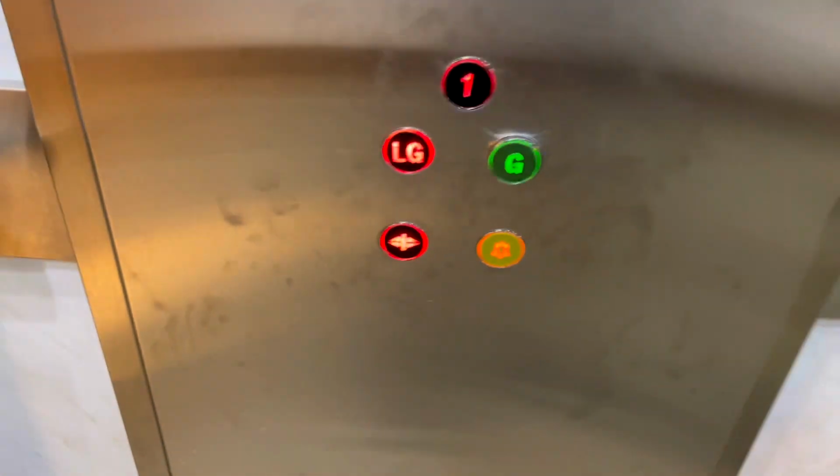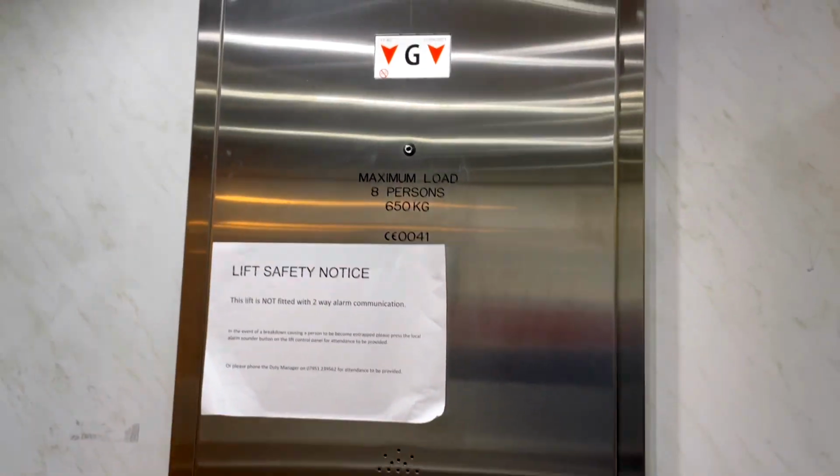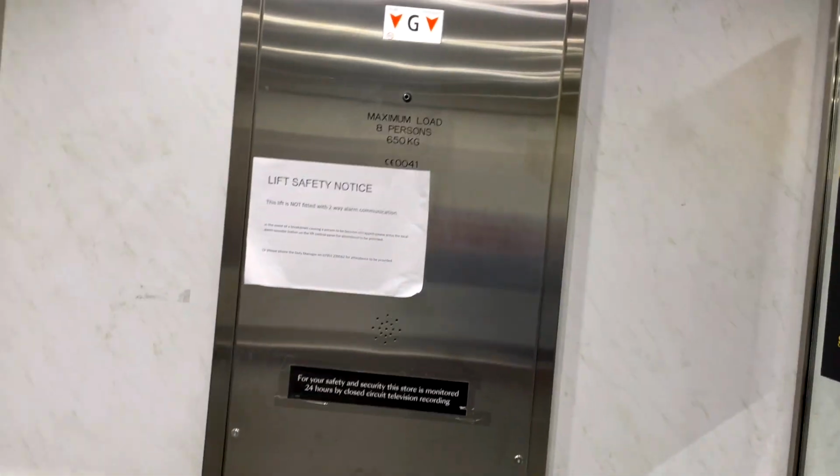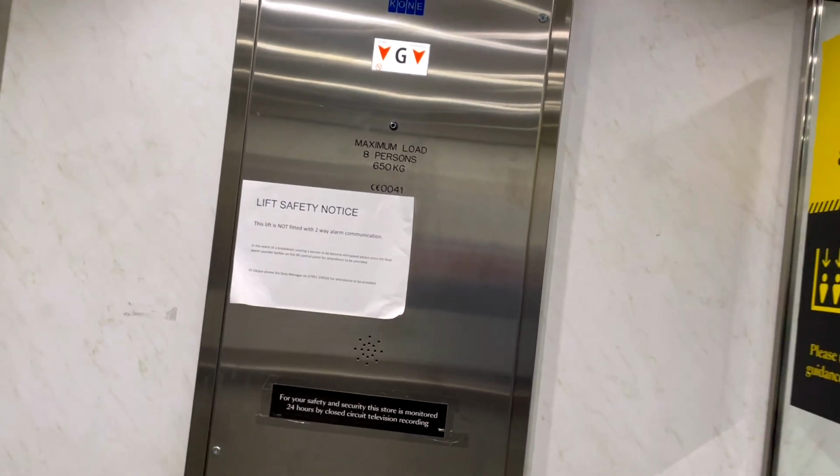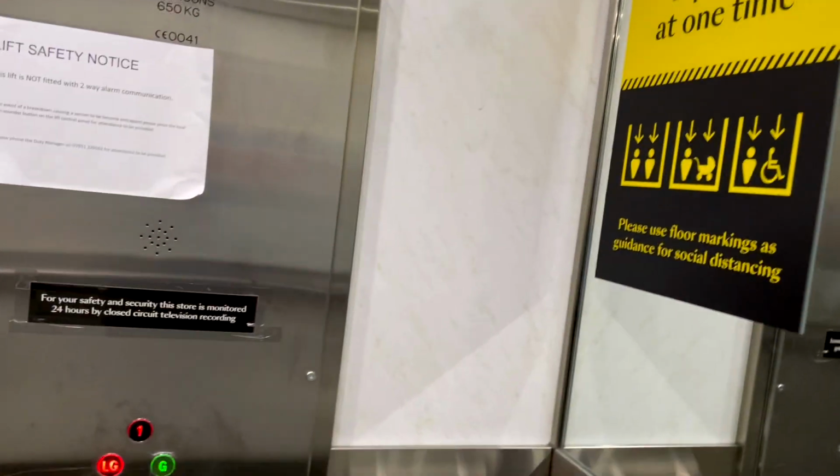Doors closing. Okay, this is now the final ride on the awesome cone lift at the Debenhams department store in Telford, and as you know, the store is closing down.